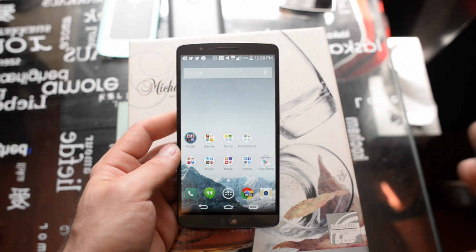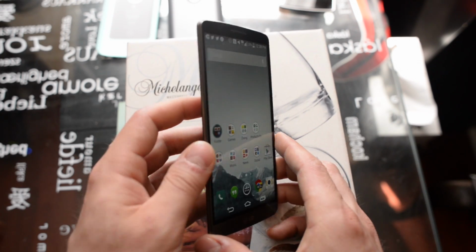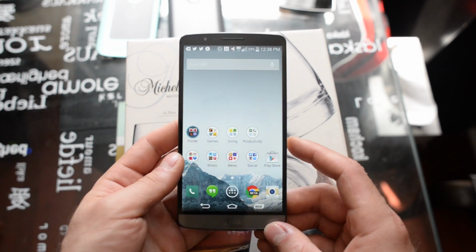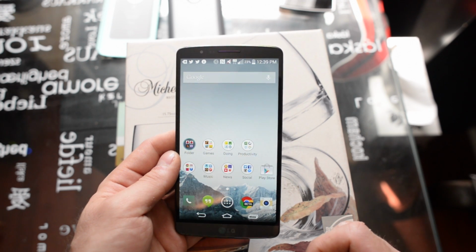Apps such as BBM can't even be found in the store unless you sideload it, because they aren't optimized for anything above 1080p. So that is something to keep in mind. Also, viewing angles are not quite as good as that of the G2. This is a first generation QHD display. LG will certainly improve it, but there are some things that you will need to keep in mind.